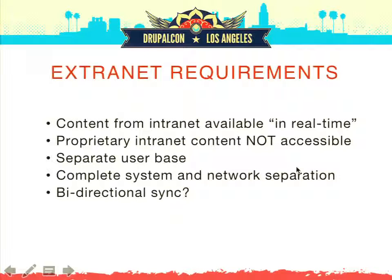Okay. So content from the intranet needed to be available in real time. Put it in quotes. Close enough. And the biggest difference is that content that was entered into the intranet and marked as proprietary, containing stuff that should really only be accessible to full employees of the company, shouldn't be accessible on the extranet. So we're thinking, okay, we can do that in Drupal pretty easily with views and filters. We can use some kind of context to tell where you're coming from, show you this content but not that content.